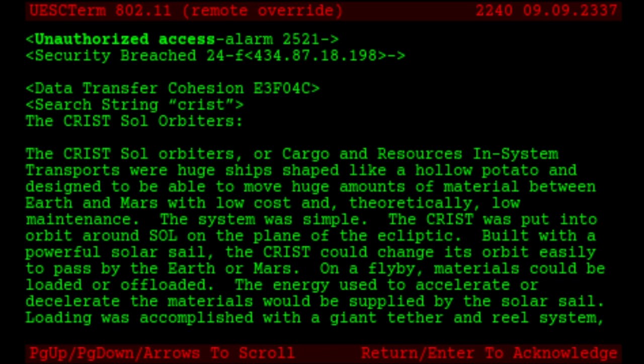The CRIST Sol Orbiters, or Cargo and Resource In-System Transports, were huge ships shaped like the hollow potato and designed to be able to move huge amounts of materials between Earth and Mars with low cost and theoretically low maintenance. The system was simple. The CRIST was put into orbit around Sol on the plane of the ecliptic.